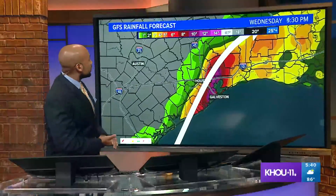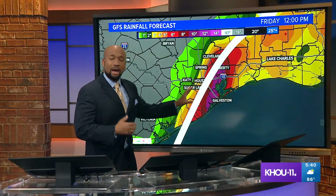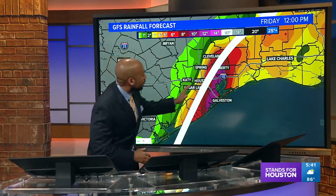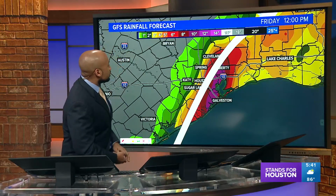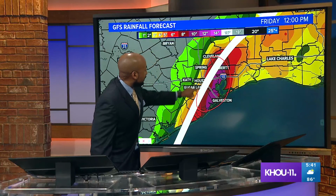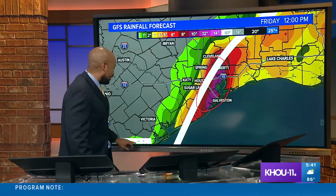So we're going to look at the GFS rainfall forecast track, putting that track right over that potential rain outlook, in which case we do see the heaviest rains being on towards the right side of the track. That's that northeastern portion of the storm system, which does put anywhere between about 10 to maybe 14 inches across from Liberty County, going through portions of Harris County, down in towards the Galveston Cary areas.